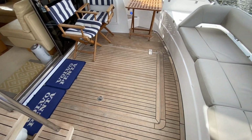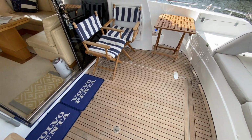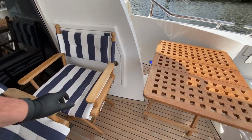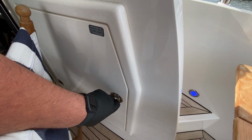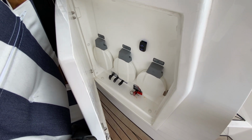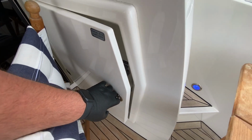As we come into the cockpit area here, there's a big hatch for the engine room, which we'll have a look at in a moment. And as we come around to the side here, you have all your battery switches and fuel cut-offs, manual bilge pumps, switch for the underwater lights here as well.